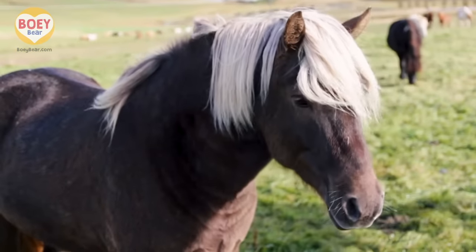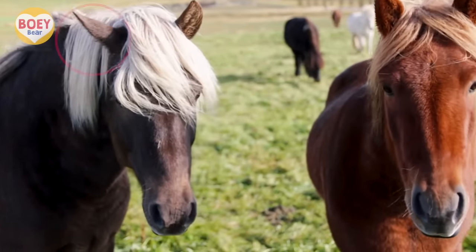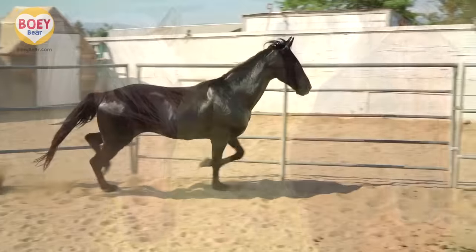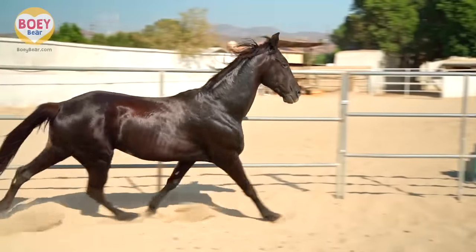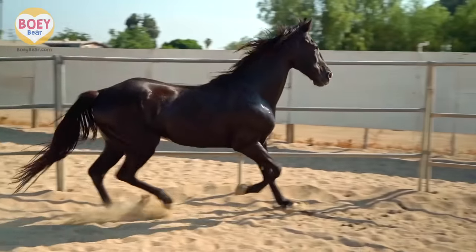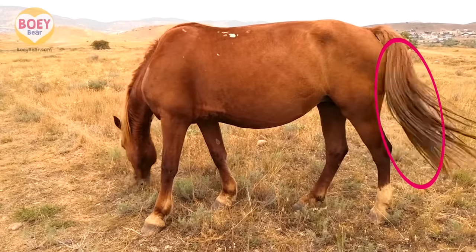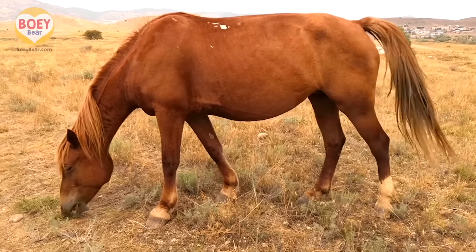Horses can be different colours. You can see their beautiful manes, and they have little ears that can turn to hear better. Horses are strong animals and can run or gallop really fast. They eat plants and grass, and here you can see their long, thick tails. Let's hear a horse neigh.